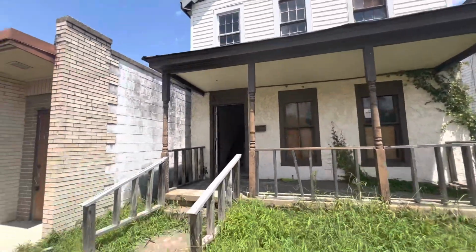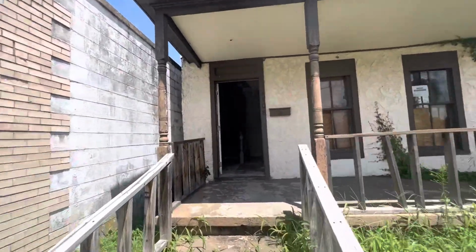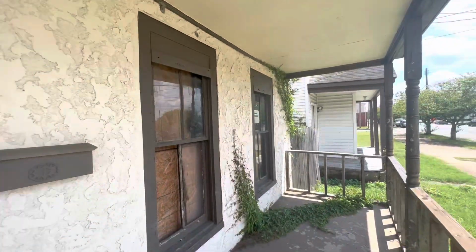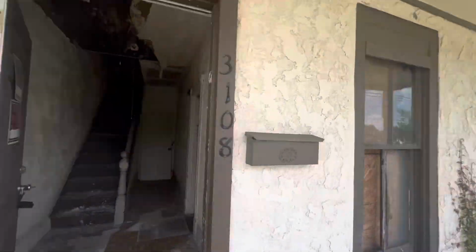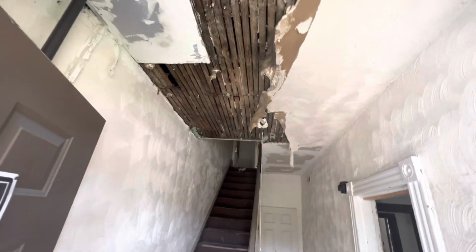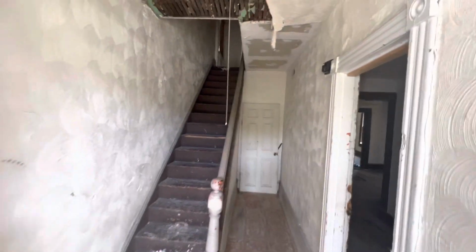This one's gonna be a quick walkthrough. There's not really much to see. It does need a lot of work inside. It's all gonna be factored into the price. This one is not meant for a homeowner. This one's meant for an investor to come and take this one, fix it up and rent it out and probably make 600, 800 bucks per month in cash flow.